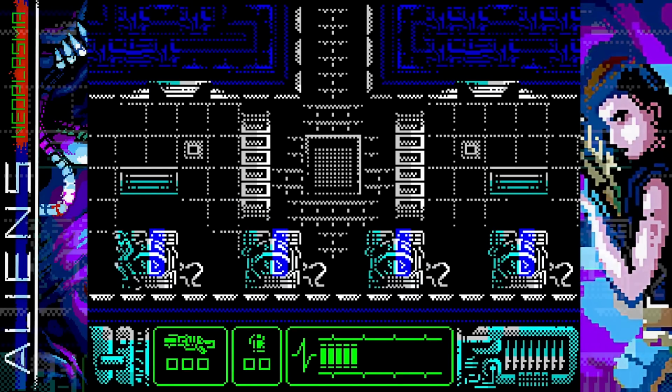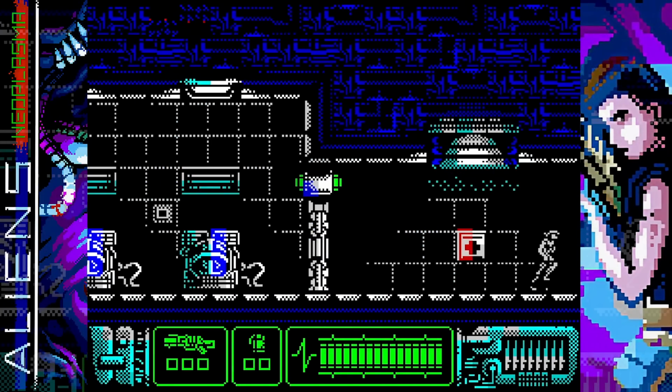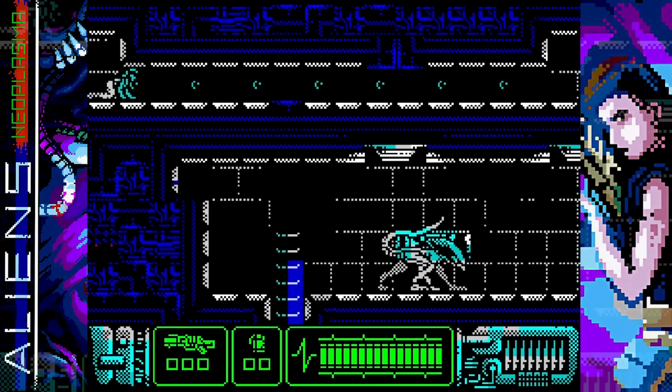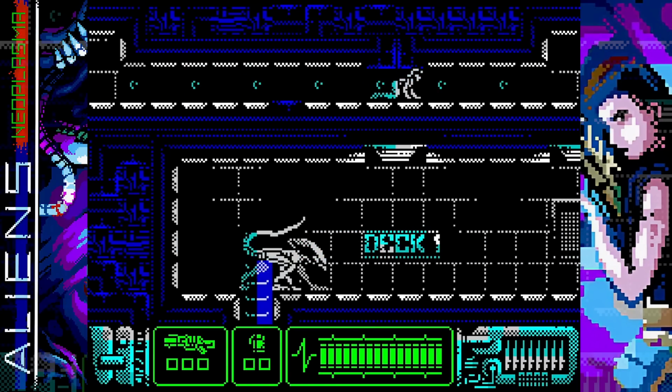Aliens Neoplasma is a modern game for the ZX Spectrum released in 2019. The game takes place within the Aliens franchise, though you play as an original character named Lieutenant Ashley. You wake up aboard your cargo ship only to realize that everyone is gone and the ship has now been overrun with xenomorphs, though you have no idea what they are.